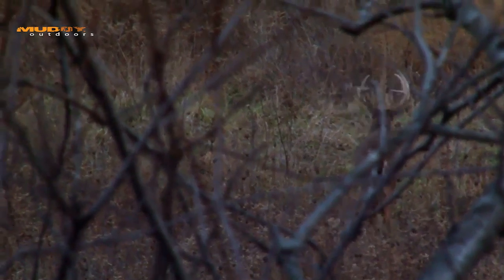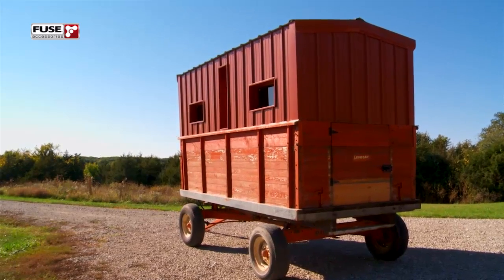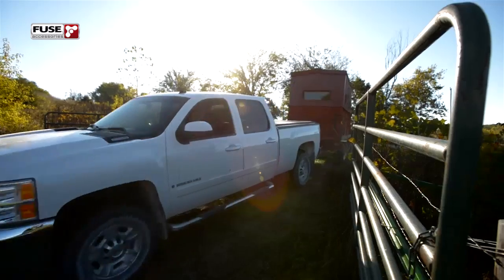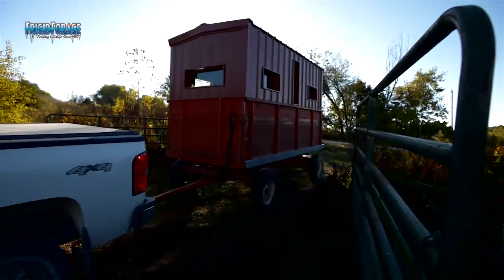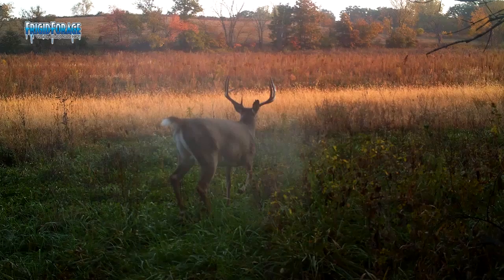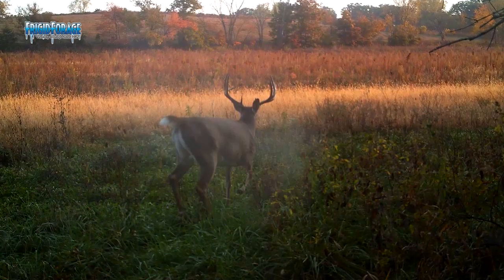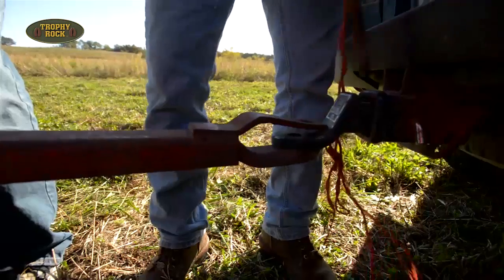What we've done is I've taken an old grain wagon, we've converted it with a steel top, and basically made a mobile blind. After hunting tomorrow, we're gonna take the old mobile blind out where we think we might be able to get a crack at this buck, Lean-to, because this deer comes out real late and he comes back right at first light when the rut's around. And it might be an overnight sit.